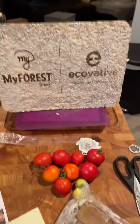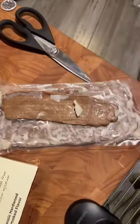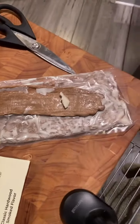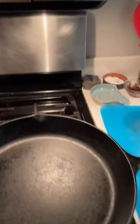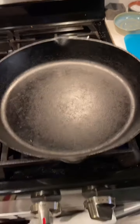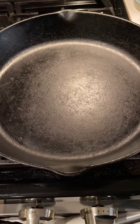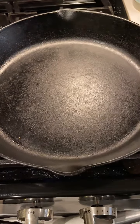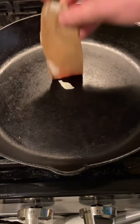So we'll try out this MyForest Foods EcoVative oyster mushroom mycelium bacon stuff, right? That's pretty cool. It's an interesting thing to do on a Friday night. I was gonna save this for breakfast, but I was sitting around, like, I need to do this before I go away for a little bit, and I'm hungry, so gosh darn it, maybe I'll do breakfast for dinner and make some mycelium bacon.